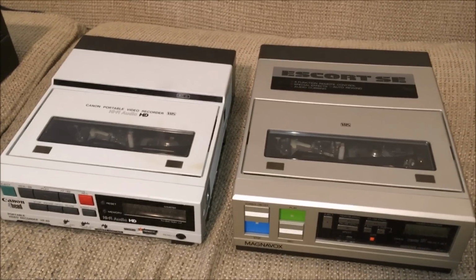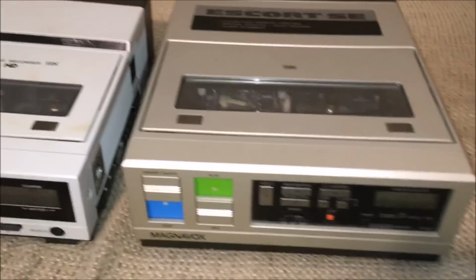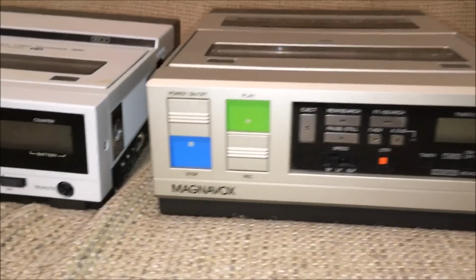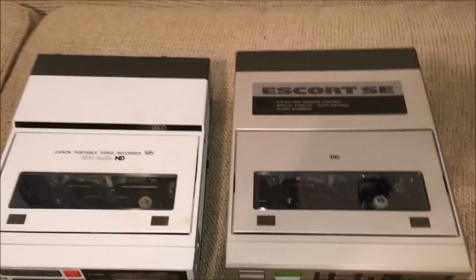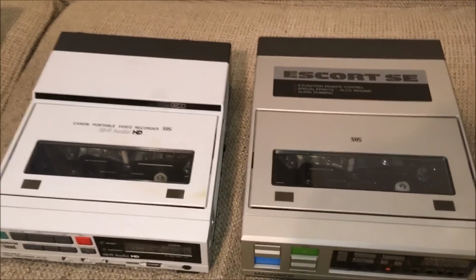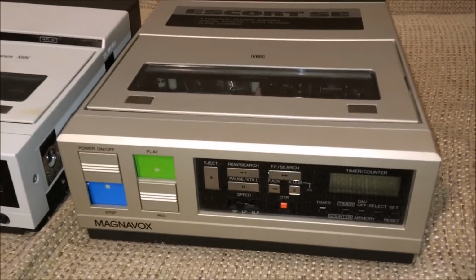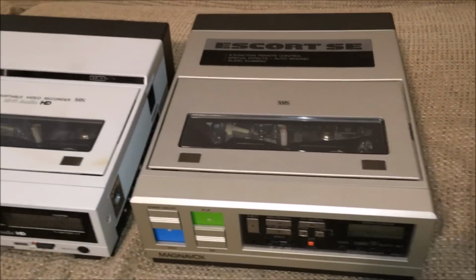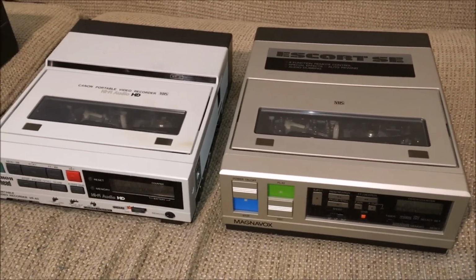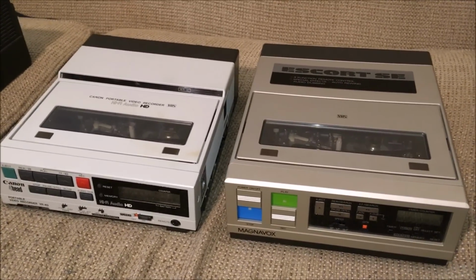So just for a quick comparison, here are the two VCR units side by side. Your Magnavox here on the right, your Canon here on the left. Notice that the Magnavox is just a tad bit taller than your Canon for some reason. And just a view from the top there. The unit on the left, of course, is a 4-head Hi-Fi Stereo. Our one here on the right is a 2-head mono, and it uses linear recording, which is the non-hi-fi version of VHS. It's more like a cassette tape, cassette audio tape anyway.